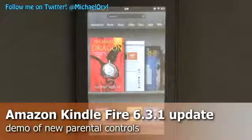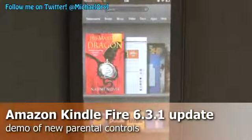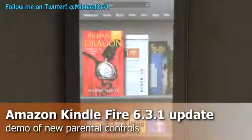Hi, this is Michael Orrell from MobileBurn.com, and today I'm going to show you the 6.31 firmware update for Amazon's Kindle Fire, which adds a slew of new parental controls to the device.